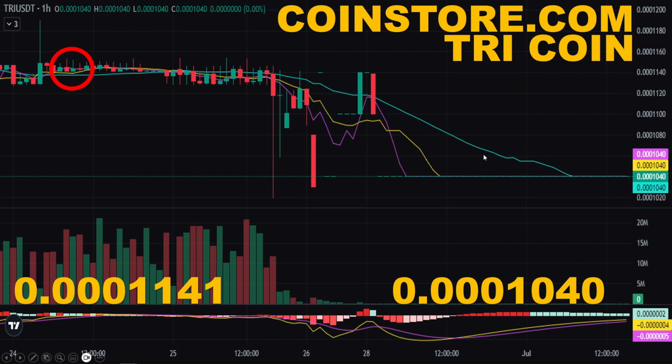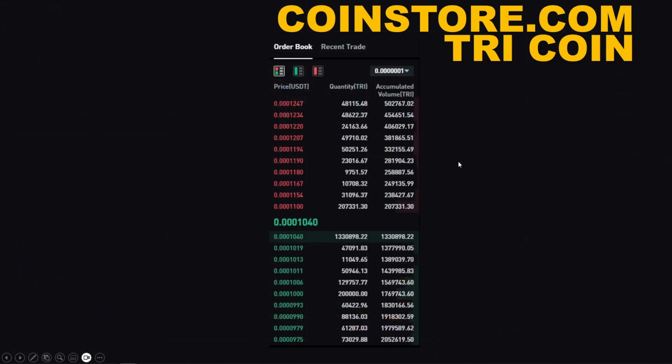So obviously we're going to have a closer look at that just to see why that was, if there was an issue with the platform. But when you have a look at the order book in here, you will actually see there's a big gap at the moment. This is coinstore.com. In here, these are the people that are willing to sell, at a price of 0.0001100. This is the quantity and the volume they have, and then it goes up here. On the other side, these are the guys that are willing to buy at 0.0001040, and then it goes down further. So at the moment there's a big gap in here. Nobody wants to sell, nobody wants to buy, and that's the reason why the graph looks like that.